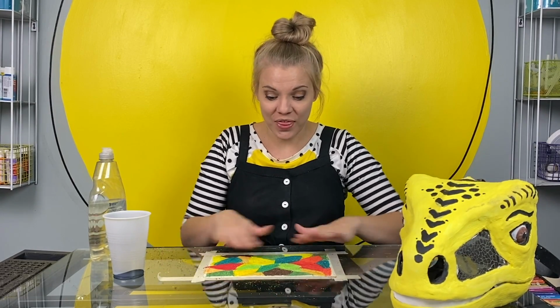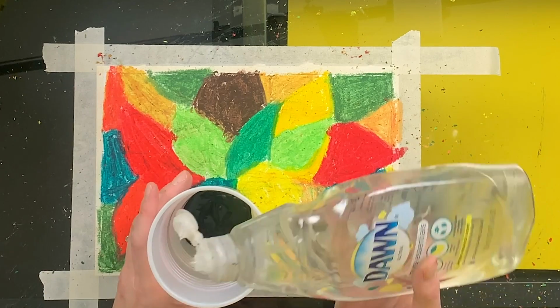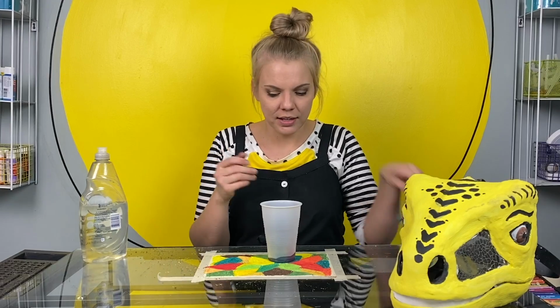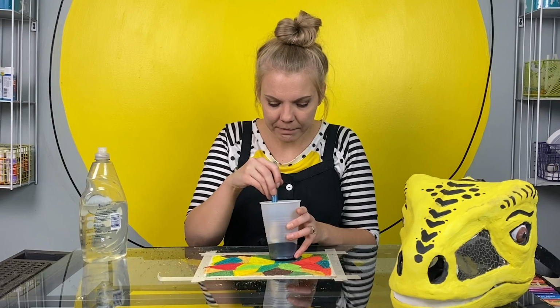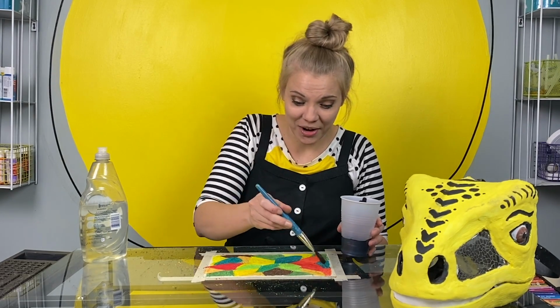Now I'm going to cover that whole thing with a layer of tempera paint and soap. Here's my tempera paint, and I'm just going to put in a little bit of dish soap. This is going to help our paint stick to this waxy surface. Use a paintbrush, stir it up, and then just paint a coat on.